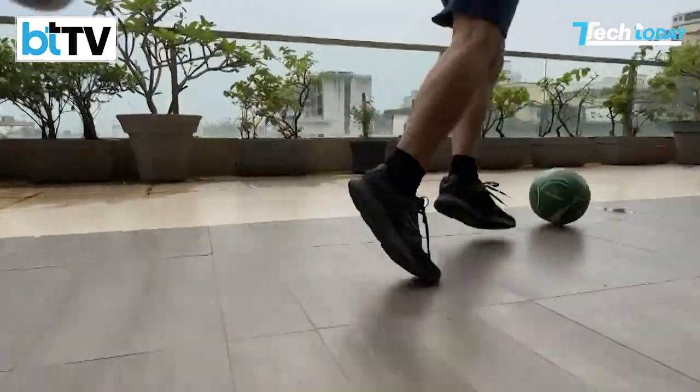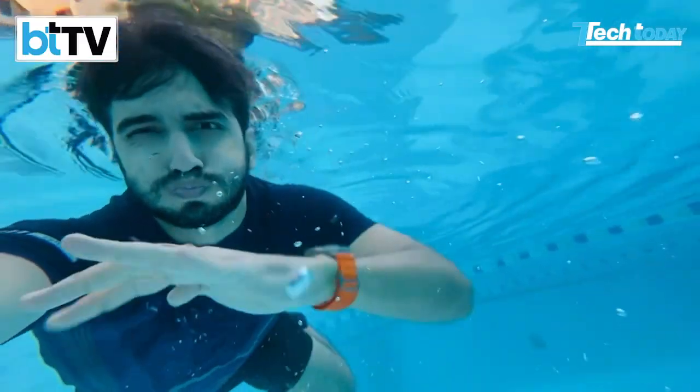This one lasts me at least 5 to 7 days on a single charge. I wear it when I'm playing football, I wear it when I'm going for a swim. I also wear it for sleep tracking, which is quite accurate if you ask me. And then of course you have heart rate sensors, you have all the usual things that come with wearables, but fairly accurate without having to charge it every day.